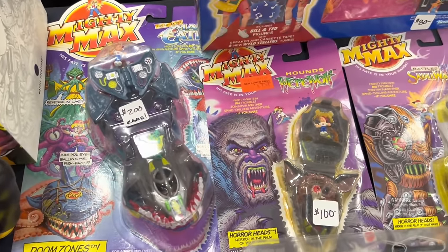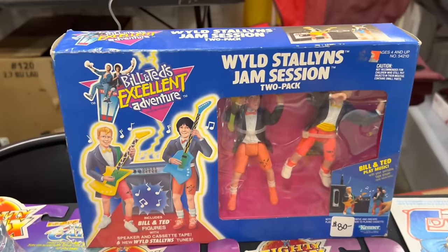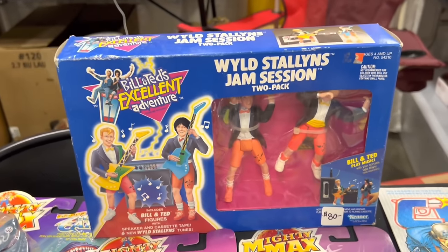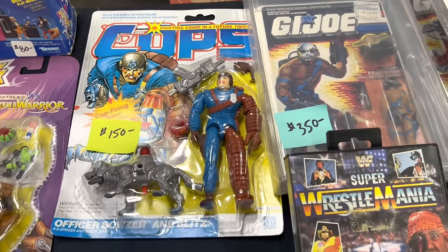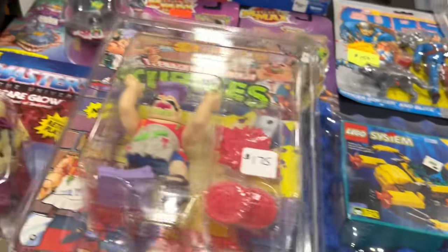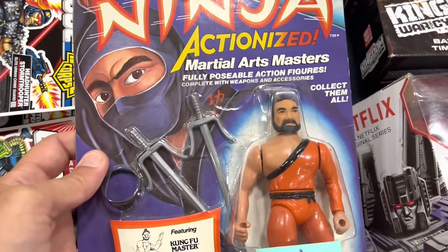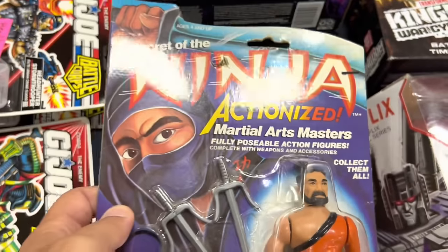We got some Mighty Max on card over here. Oh, look at that. Villain's head set. That is sweet. Got Cops on card. Some Lego stuff over here. We got this Secret of the Ninja Action Eyes Martial Art Master. That is pretty sweet.